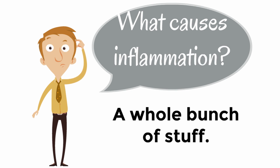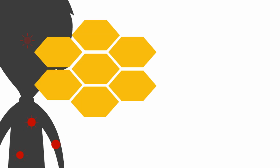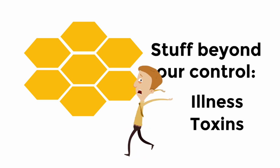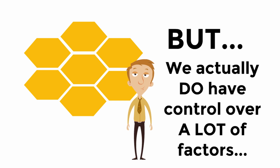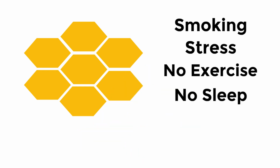But what causes inflammation in the first place? A whole bunch of stuff, actually. Inflammation is a natural body function, but it can get amplified in the body when the cytokine signal for it also gets amplified. Sometimes this happens through circumstances beyond our control, like medical illness or exposure to disease-causing germs or toxins. But, and don't miss this point because it's important, we actually do have control over a lot of pro-inflammatory factors. These include smoking, too much stress, lack of exercise, lack of sleep, and lack of sun exposure.